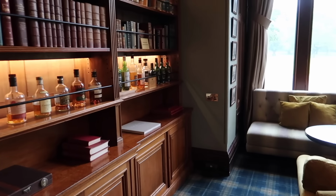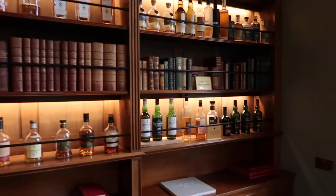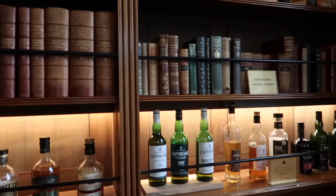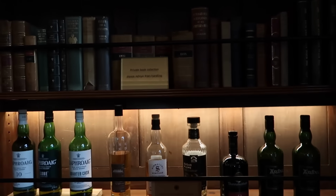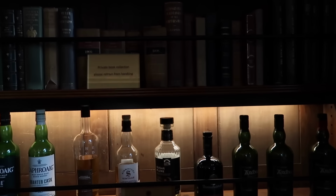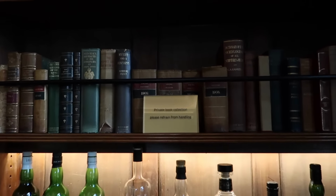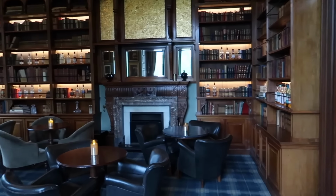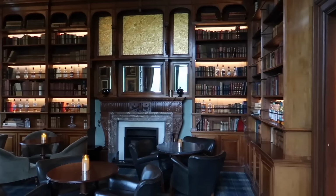Well, you might hear the sounds of Mr. Millen Gordon talking whiskey, because this is the wonderful whiskey bar. The whiskey is for him, but the antique books are for me. Now, we're not allowed to touch them or look at them. Well, I can look at them, but I just can't touch, because this is a private book collection, which is pretty special. But if anyone ever wonders why I spend money on bookcases, it is this.